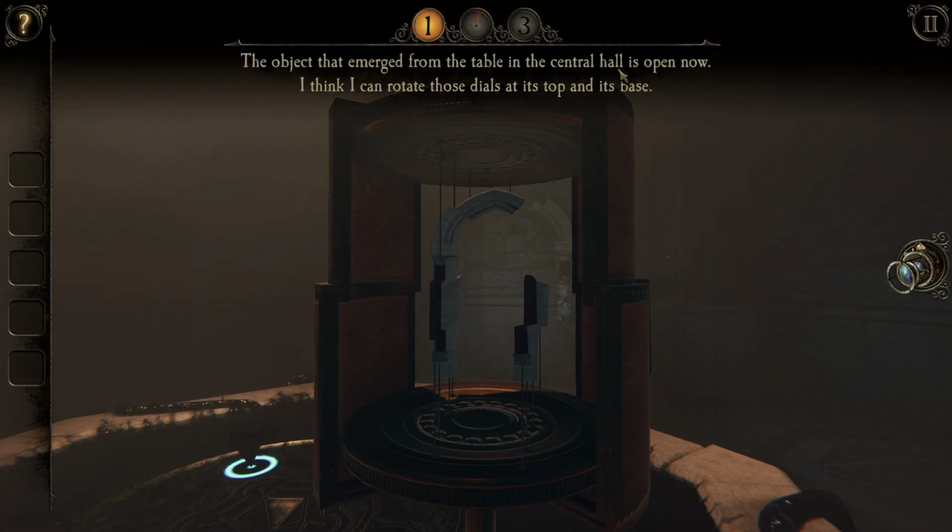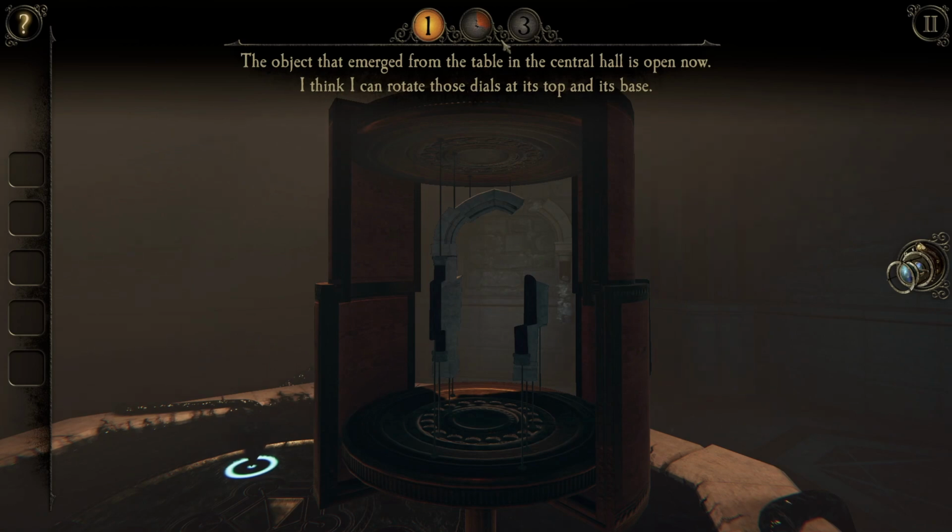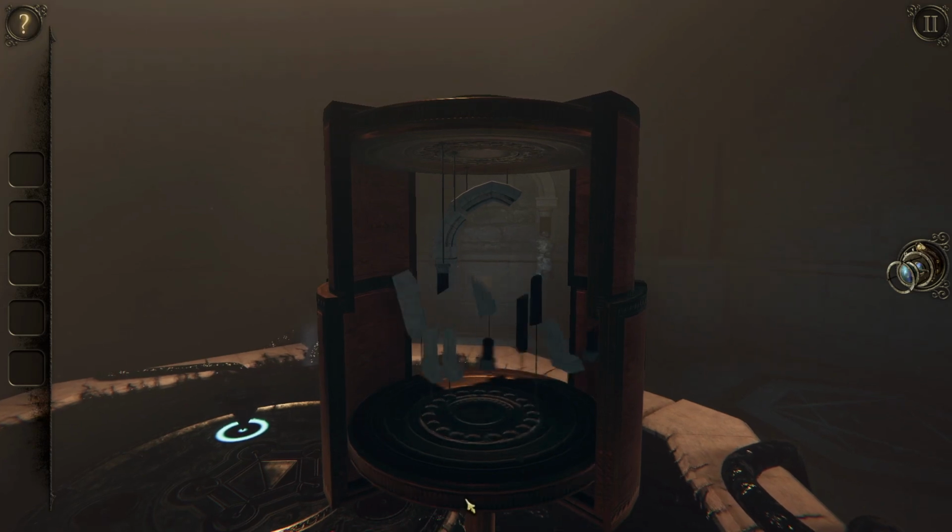The object that emerged from the table is essential. All is now open. I wish I could read it. I think I can rotate these dials at the top and its base. That is true. That is what I'm doing.